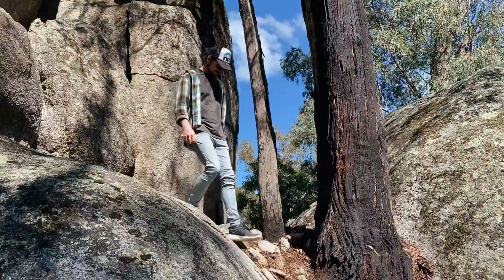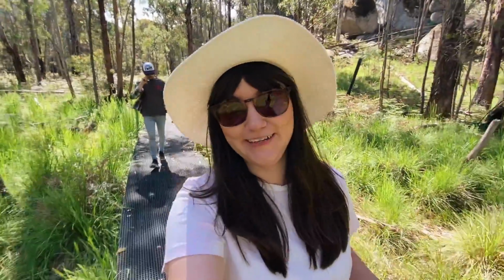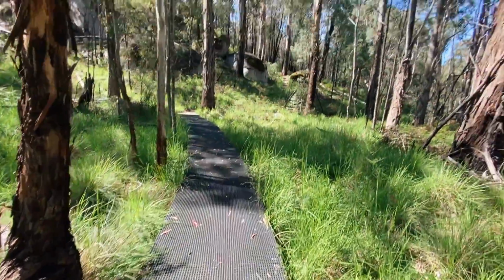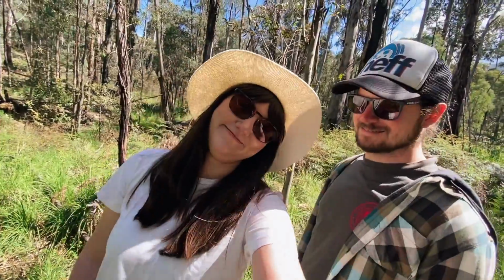That's not the way out. This definitely is meant to be a loop path, so let us know if you find it when you come here. But we can see where it comes out and joins this path that we're on, so let us know if you find it.